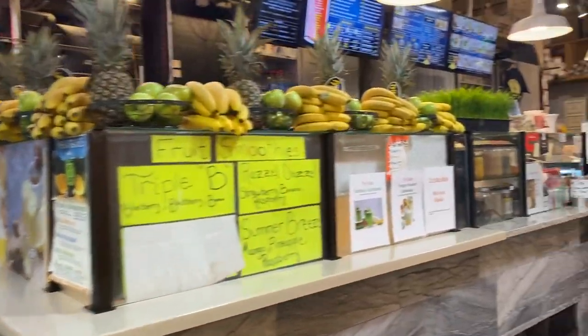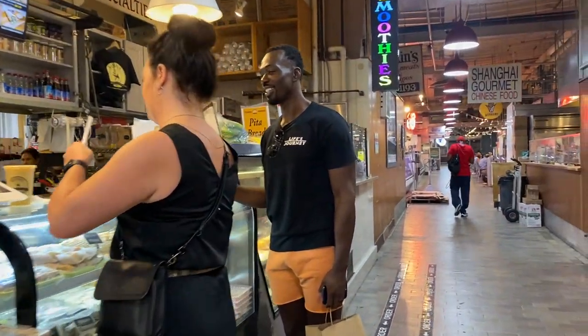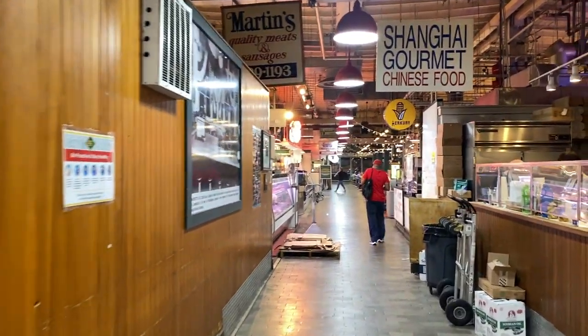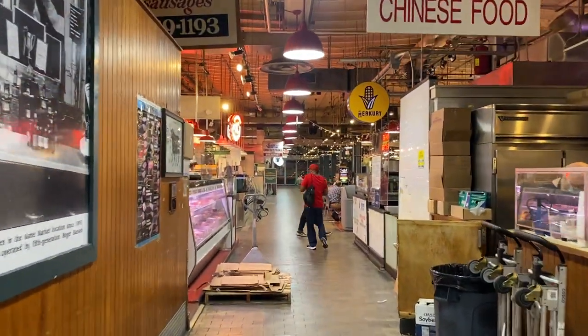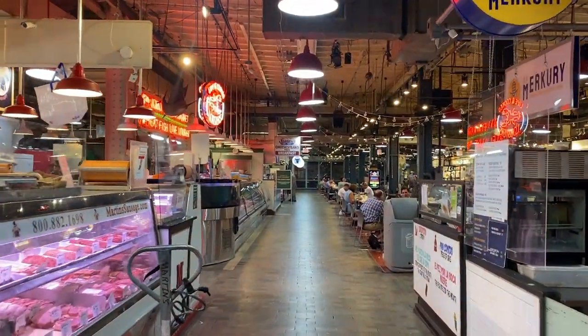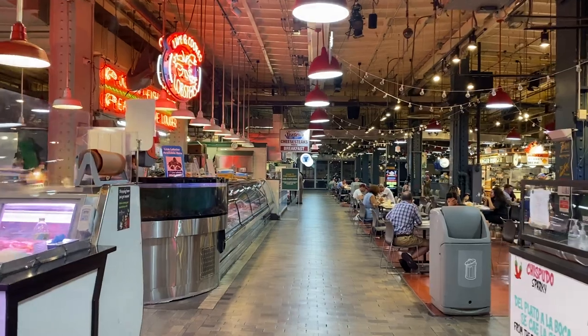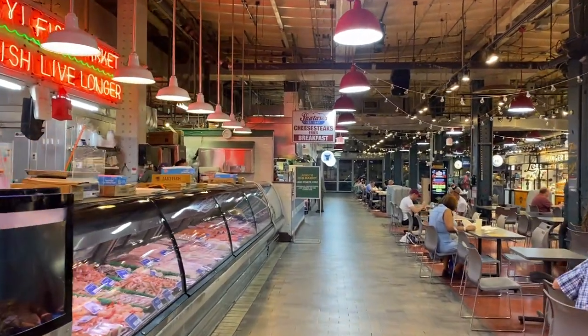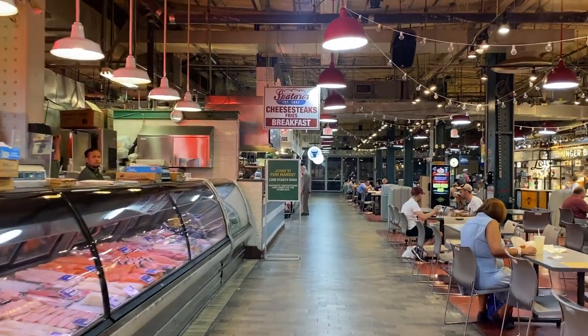Smoothie spot. We got a smoothie spot, we got a gourmet Chinese food spot. Now we're walking up to some police officers. When we walked through the food court, there was two sets of cops eating. I did see a couple eyes pay attention to me, but I'm gonna keep it moving. Live lobster, cooked lobster.